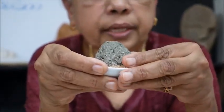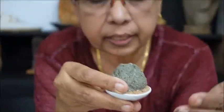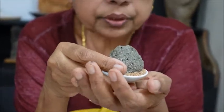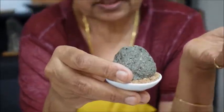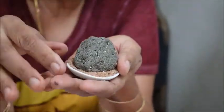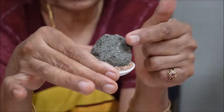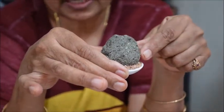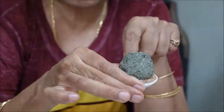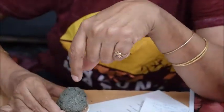Actually, it is a jewelry stone, and when you grind it, we can find this shining particle, which they use in jewelry. Here we are using it as a celestial stone, and we can see these shining pieces as the stars in the sky. Instead of this green-brown sand, we can use blue sand.